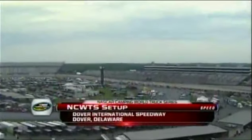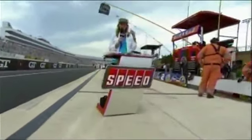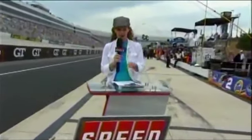Welcome back to Dover International Speedway. I am not just wearing this hat because of the weather. This is a Dick Berggren special. The last weekend on NASCAR on Fox for Dick Berggren. You can bet he is watching this race right now.